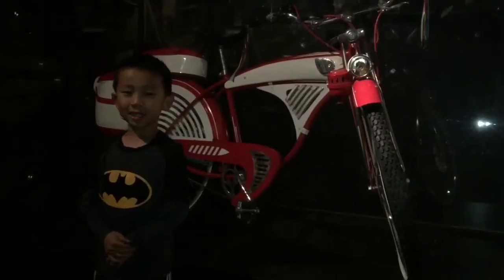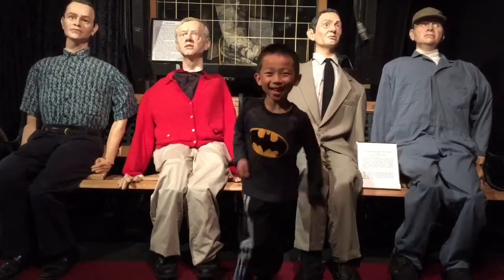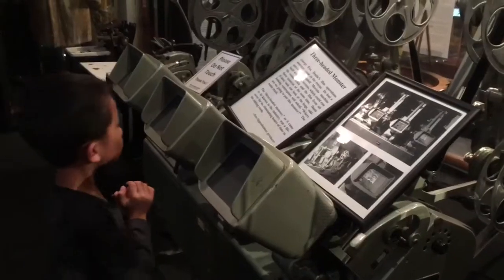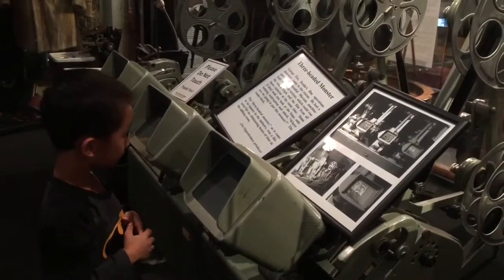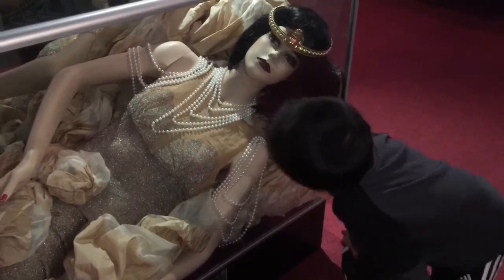This museum has many movie memorabilia. This is Pee-wee's bike. No! That's an estimate close to 100,000. Why is this woman in a box?